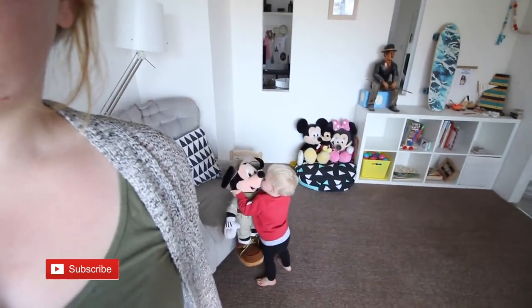So Freddy is all dressed. He's down there, just playing with his Mickey Mouse at the moment. And I'm all dressed and ready to go.